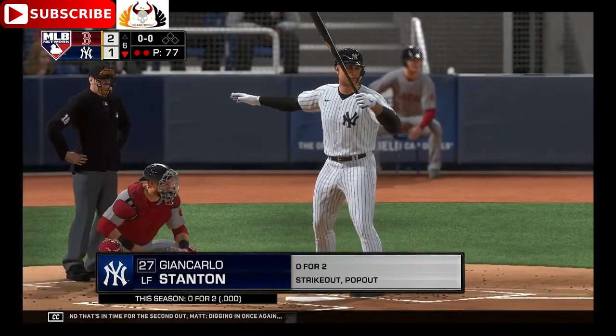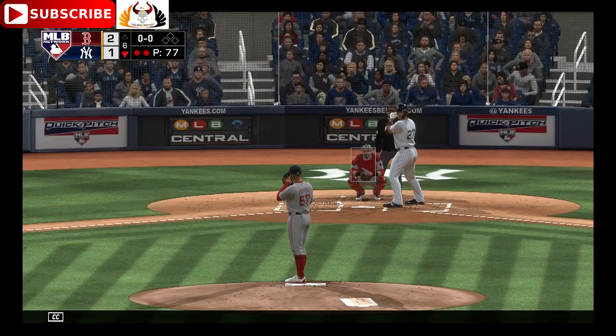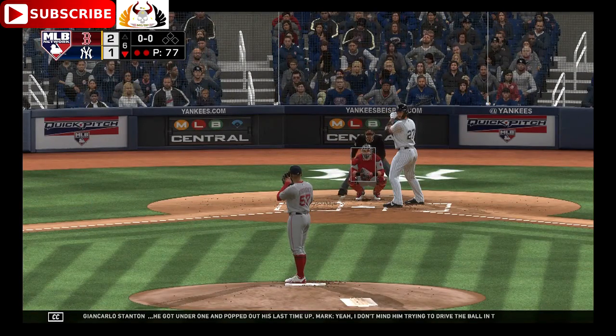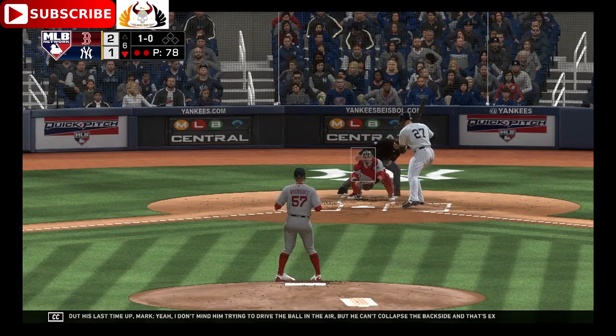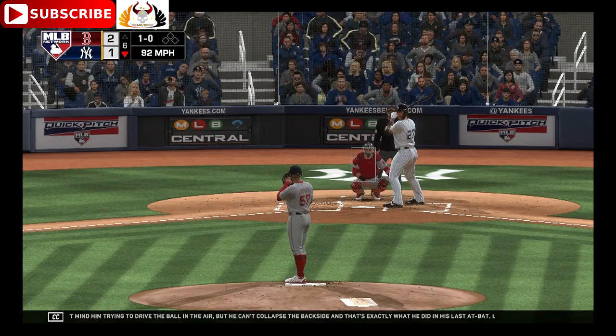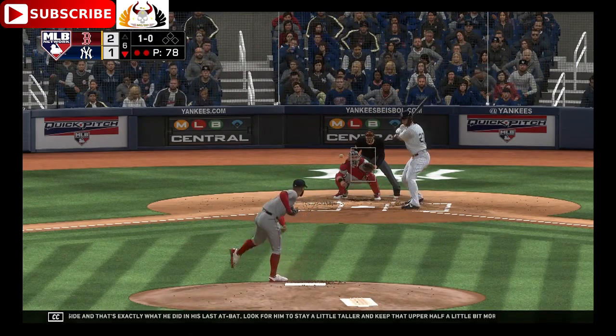Digging in once again, Giancarlo Stanton. He got under one and popped out his last time up. Yeah, I don't mind him trying to drive the ball in the air, but he can't collapse the backside, and that's exactly what he did in his last at bat. Look for him to stay a little taller and keep that upper half a little bit more over him.